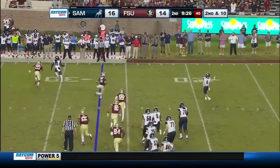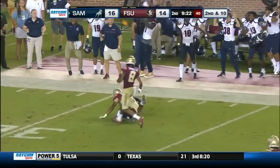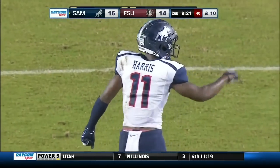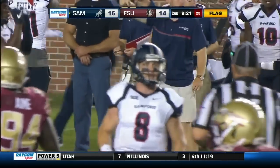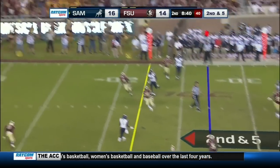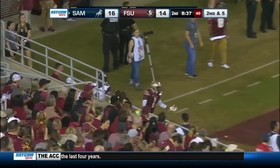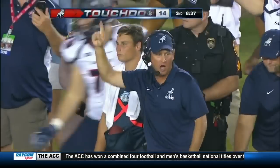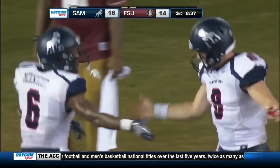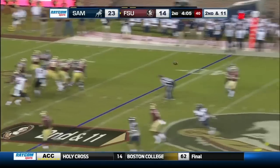Hodges escaping the pocket and rolling right. Throws on the run. And it is caught at the 35. Two flags are out. It was Andrew Harris. Yeah, this is going to be pass interference. Nice job. They got 5 yards on that rush by Satine. Hodges to the end zone. It's a touchdown. Kelvin McKnight is second TD grab. And this one goes for 27 yards for the Bulldogs.